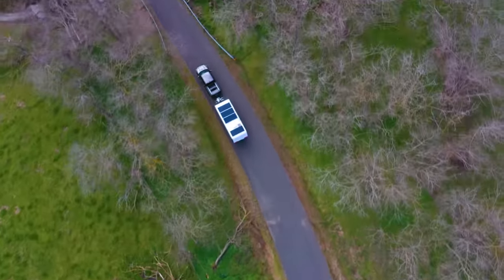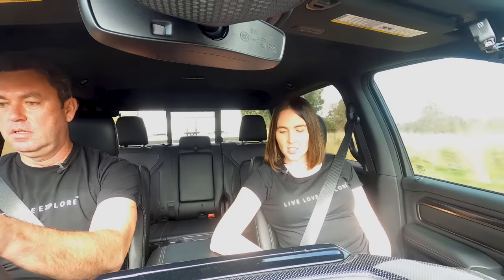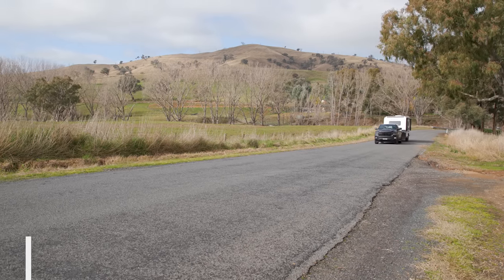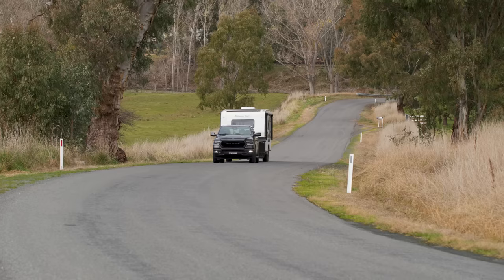Here we go, we're coming to the hill climb. Tow haul mode. Sounds crisp too. Okay, we're holding 80. Coming to the bottom of the hill and on it. All right, here we go, flat to the floor. We're gaining, 85, 87, 88, 89, 90. I've got to slow down a bit for the corner.